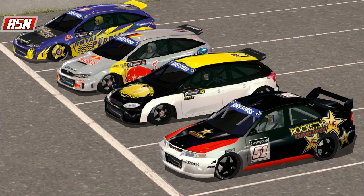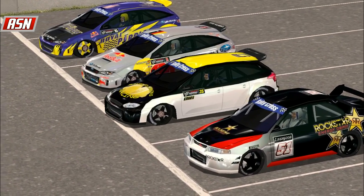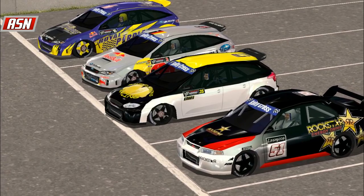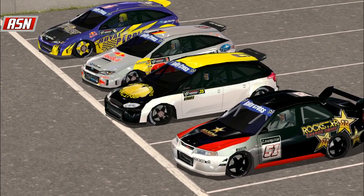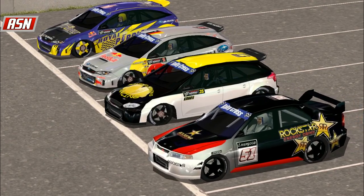DeNice might have his work cut out for him here, as we don't know the performance of that private Subaru, although I do believe he got it from MRT. It's an old MRT Junior car from way back in the day.